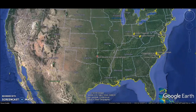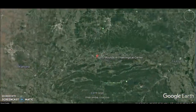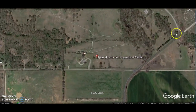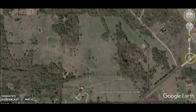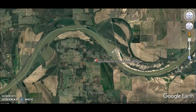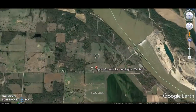We are going to go down to the Spiro Mounds in Oklahoma. And this is a place that I have had a lot of messages and comments on. So I've been putting this together over the last week or so. But this is the archaeological site. And of course, this is by an elbow in the river, just as many of these other sites are.